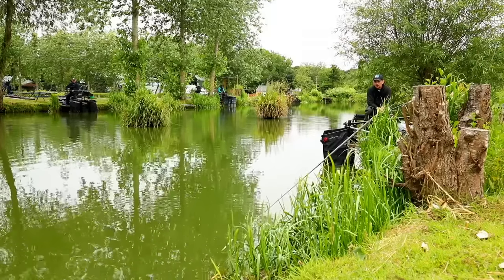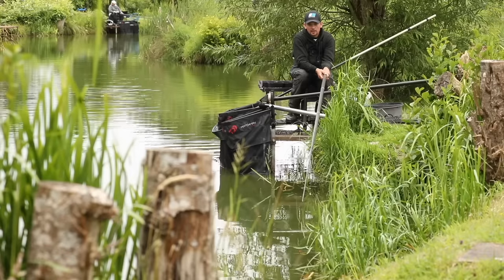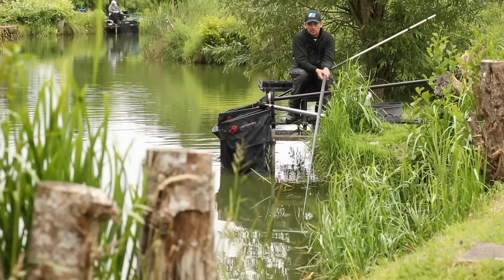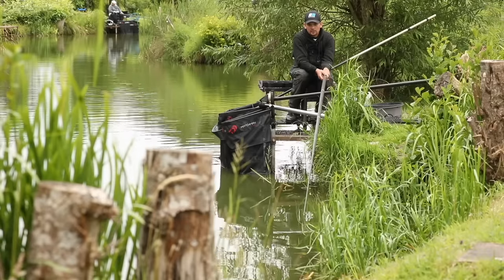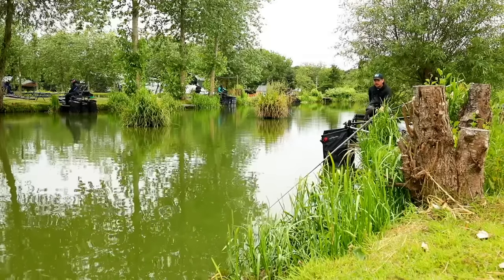So just flip me rigging. Seems today like slapping the rigging down this edge has been really, really important. Almost as if there's just an odd fish sitting tight in that cover. And you just have to slap your rig over, make that little bit of noise to try and draw a fish out to your hook bait.